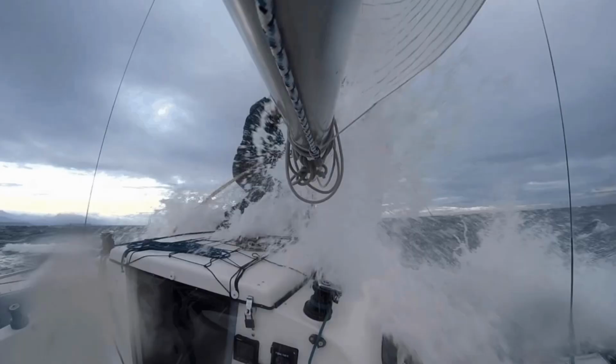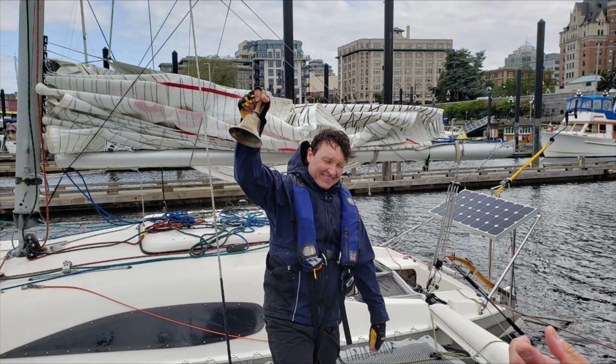Team Pestu on his F-24 Mark II, don't count him out. He is going to be way up there, chomping at the bit, solo, which is absolutely bananas. Good luck, all competitors. Stay safe.